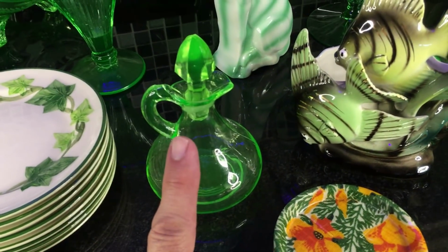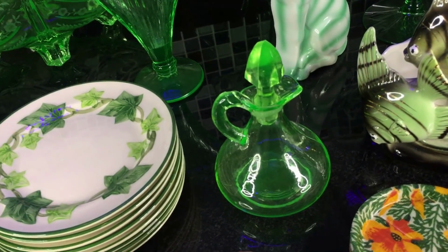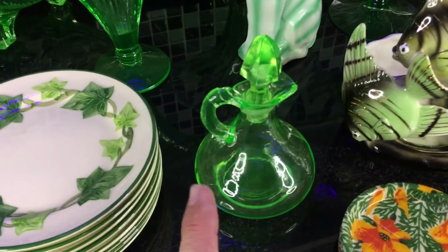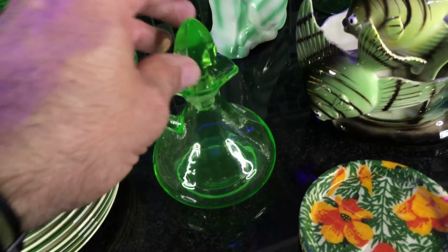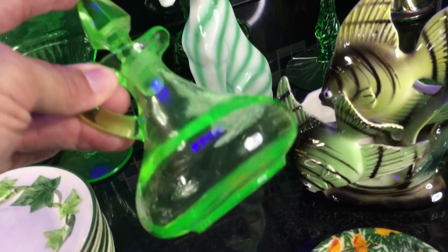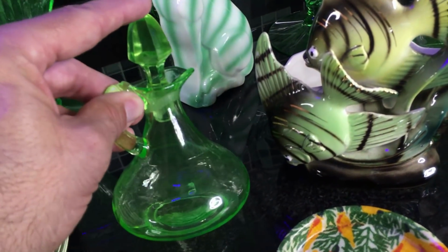Excellent condition. I had to laugh at Dot Likes Red. She said, "Oh, now I can find my vinegar in the dark." She left that as a comment. And yeah, this is really the first one I've had. I don't know if I'll have another one.